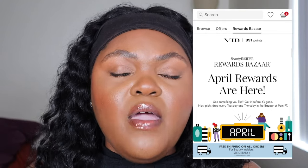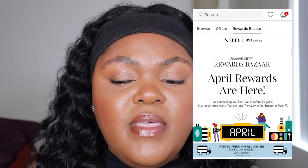But luckily on Sephora Rewards Bazaar, you have to go to the shop tab and look at the top. There's 3 options. The Rewards Bazaar, every Tuesdays and Thursdays at 9 a.m., they have new point rewards things that you can use just for your points.